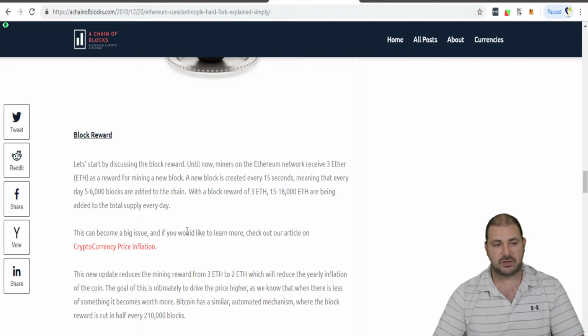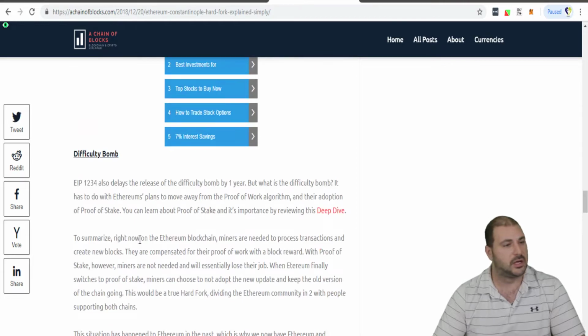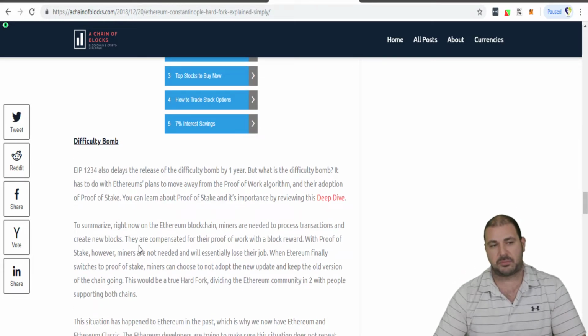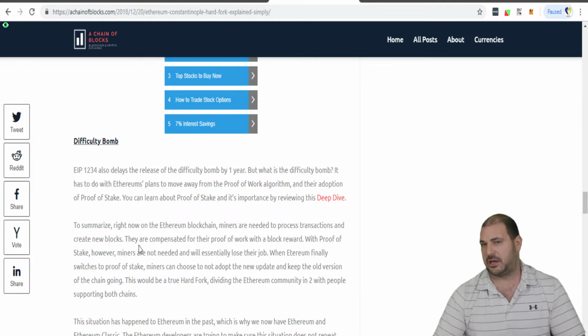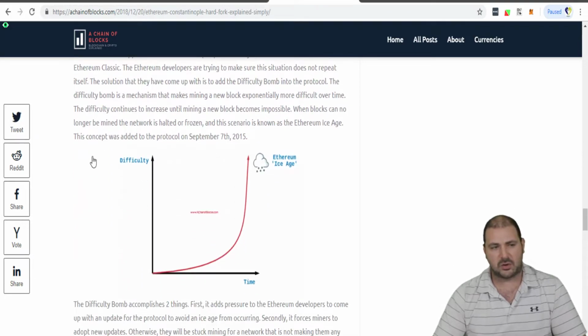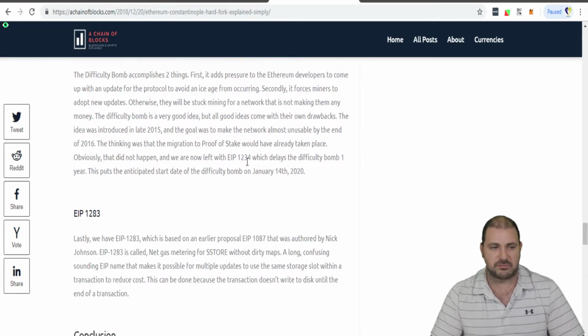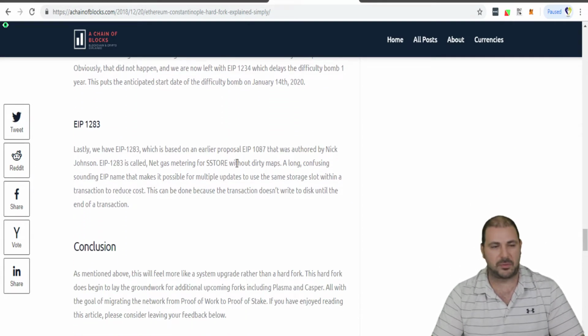This can become a big issue because the new update reduces the mining reward, which will reduce the yearly inflation of the coin. The goal is ultimately to drive the price higher, as we know that when there is less of something, it becomes worth more. Bitcoin has a similar automated mechanism where the block reward is cut in half every 210,000 blocks, right? So this difficulty bomb basically puts pressure on them to get their butt in gear and get their proof of stake algorithm set up. So this is kind of the goal with a difficulty bomb. If they don't get things done over time, they go into this ice age, which is not good for ETH. It's not good for people.